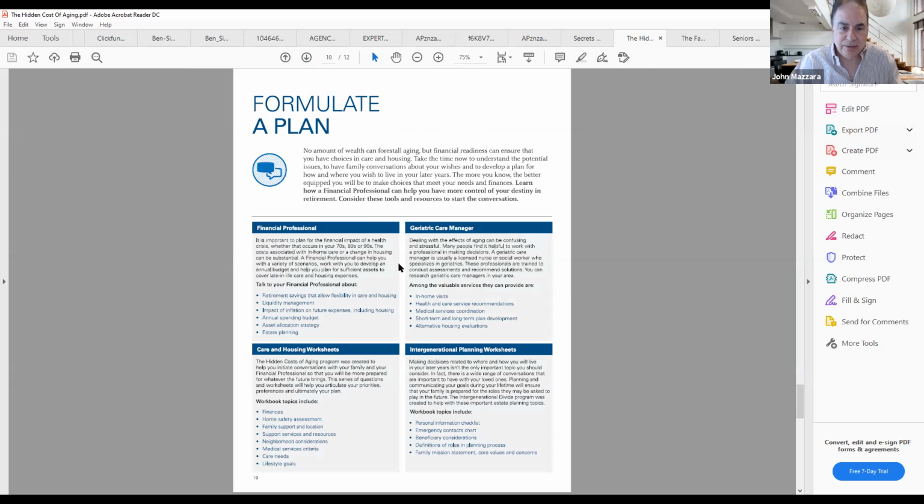It all starts again with formulating the plan. And again, that's going to be based on your financial and on your health ability. And then we can help you figure that out with regards to housing options once we've discovered what you have to work with.